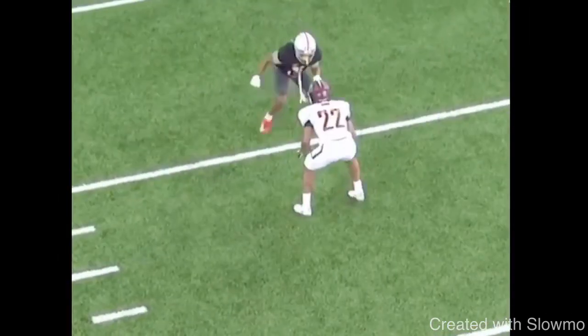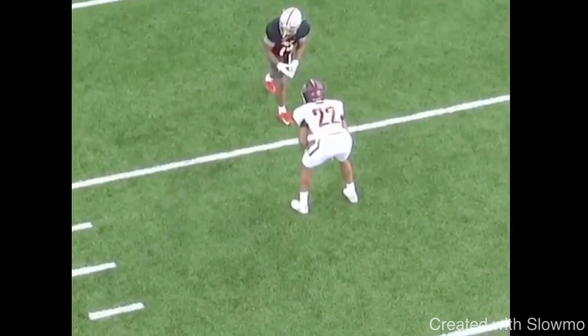The details matter, fellas. So now let's talk about this rep from KJ Hill. This is going to be a great example. This throw ultimately ended up incomplete, just a missed throw here. But I think that another thing that shorter guys really got to pay attention to, especially when you're competing against a guy who's bigger, maybe a little bit stronger, a little bit faster, is the details.